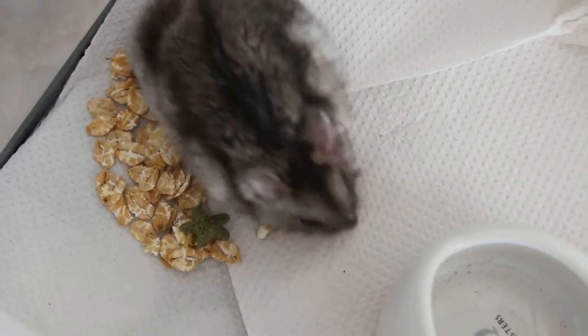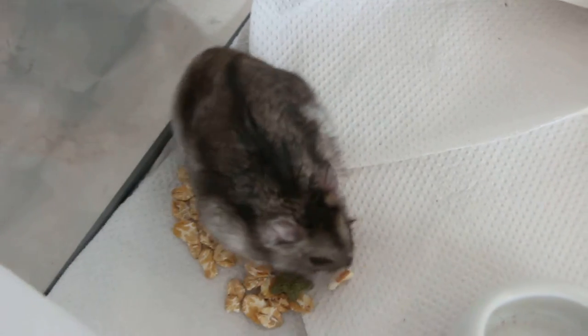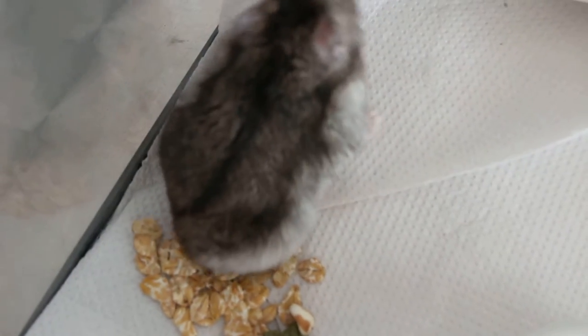Hamsters tend to store all the seeds in the pouch. And some of them store a lot, like this fellow. And then they can't dislodge the seeds. So it becomes painful.